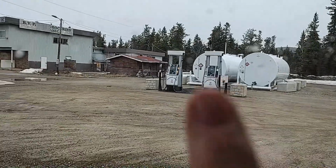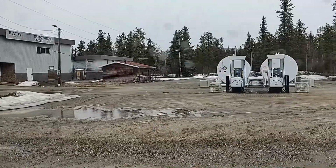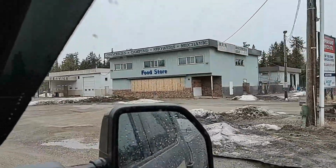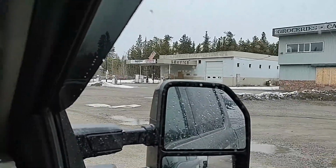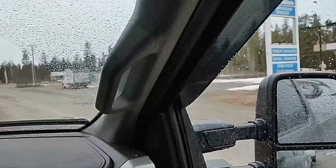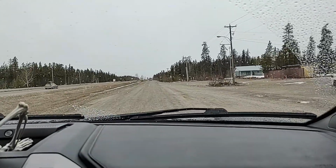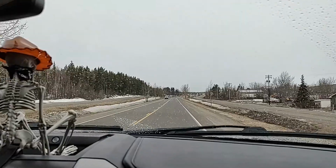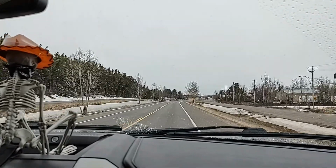This is how you get gas in the Yukon. You've just got the fuel pumps there and the tanks. Everything is very desolate up here. It's very rough, rugged. You can go hundreds of miles like we did yesterday without having any type of service. But we are going to head on to the Watson Lake Signpost Forest. And diesel is $1.94 a liter in Watson Lake.